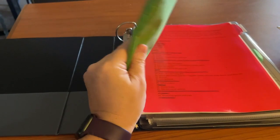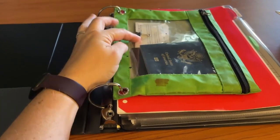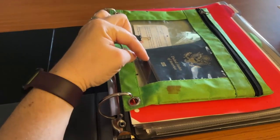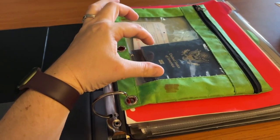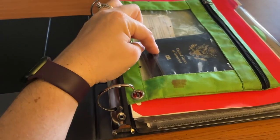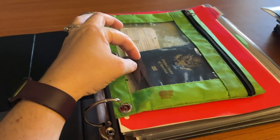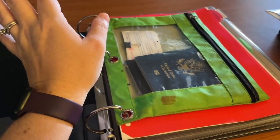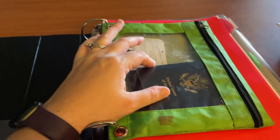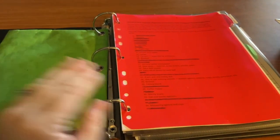So here is the binder. In the beginning, we have this zipper pouch that we keep our passports and Social Security cards in. Len and I, our official passports are not expired yet, so we still have those. The kids' passports, when we came back from Germany, have already expired, so they have been put in our keepsake box. But we haven't picked up our other passports yet. They should be ready today, so we will pick those up today.